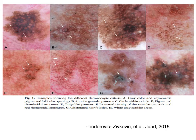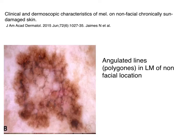As we said, the gray color and asymmetrical pigmentation, the annular granular pattern here, the circle within the circle, the pigmented rhomboidal structure or ribbon, some people say. Here the target-like pattern with a dot inside the hair follicle. Here the increased density of vascular network that can be very tricky in elderly sun-damaged skin, but anyway, and the obliterated hair follicle that is a worrying feature for something that could become invasive, and the white gray scar-like areas that are also quite characteristic.